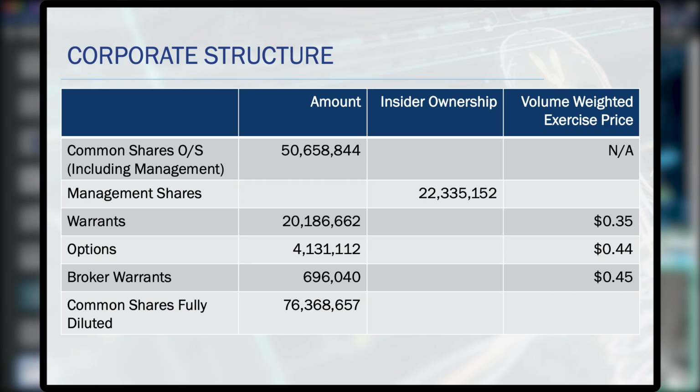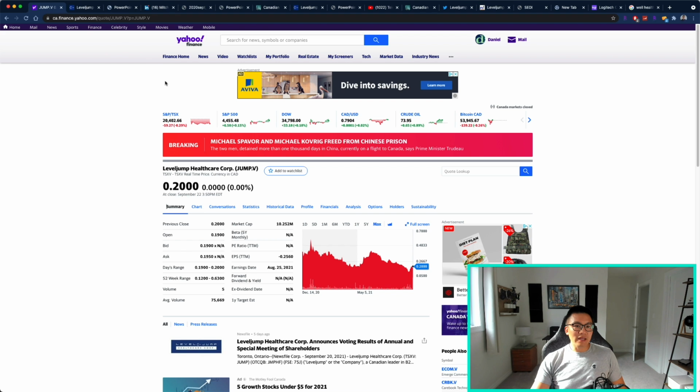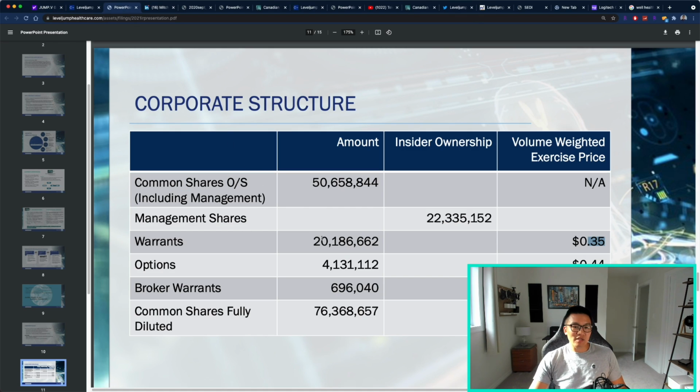So these people who own the warrants or options or broker warrants, they're going to have to pay 35 cents per share in order to exercise their warrants, basically trade their warrants for shares. And if we look at the shares of Leveljump right now, Leveljump is trading at about 20 cents per share. So getting in right now before these warrants are exercised means that you're buying these shares at a price lower than management who have these options, as well as possibly previous shareholders who bought shares and received warrants.